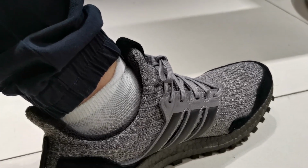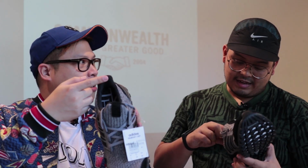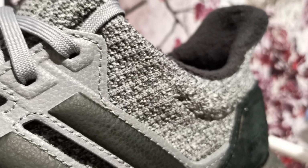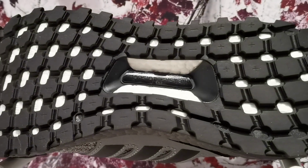It's really cozy because again, if you look at the inner lining here, it's not your typical nylon. It's woolen, like wool. It's like fleece. It's really soft. I love how thick the knit is. And not to mention, what's unique about the Star colorway is the outsole, because here you're using an ATR outsole.